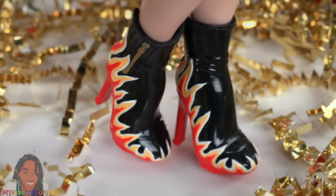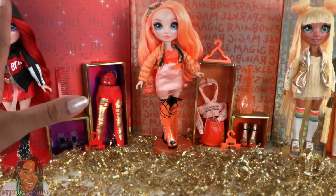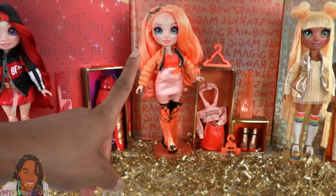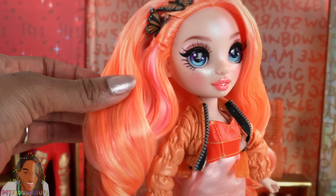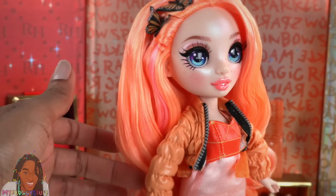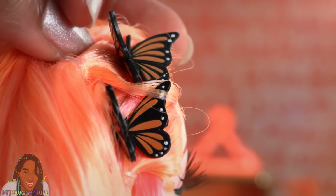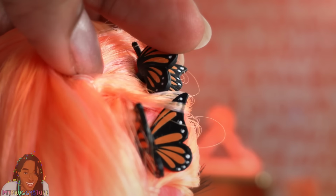I love that they painted the shoes. It's all in the details. If we're following the colors of the rainbow, Roy G. Biv, that means that Poppy is up next. Her hair is like a tangerine and a cotton candy pink. She has butterflies in her hair. Just like the hat, the butterflies are on pegs stuck into her head.